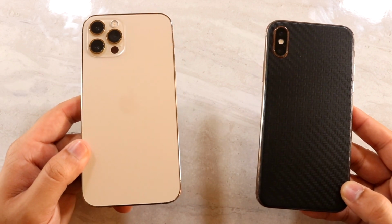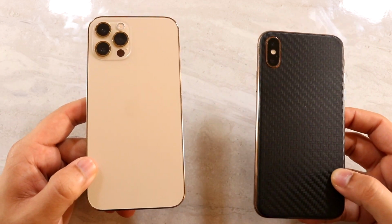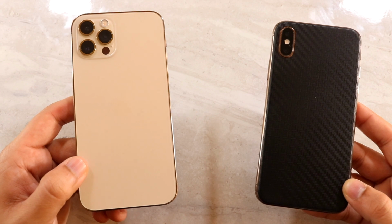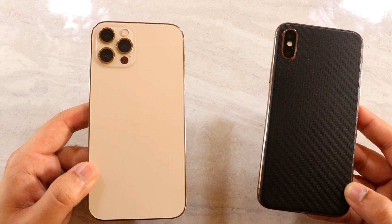I'll do a full comparison very soon, but to sum up this video and to answer the question, should you pick up the iPhone XS or should you pick up the iPhone 12 Pro? I'll definitely tell you, if you have the iPhone XS, keep it. I probably wouldn't recommend going to the 12 Pro, because it's a good upgrade, but from a price per value standpoint, the iPhone XS is such a good value in my opinion.